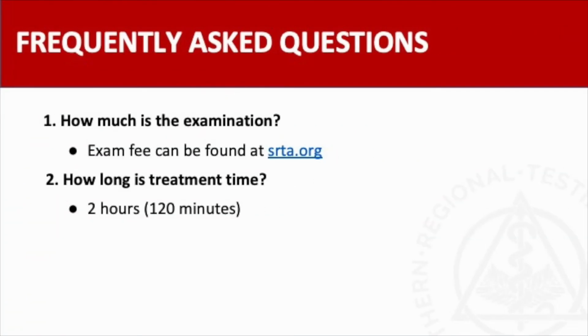How much is the examination? The price of the hygiene exam can be found on the SRTA website at srta.org. How long is treatment time? Candidates receive 2 hours, 120 minutes of clinical treatment time to measure periodontal pocket depths on 2 teeth, conduct a calculus detection exercise on 3 teeth, and a partial oral prophylaxis on 1 quadrant and any additional teeth from the case selection.